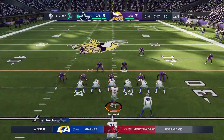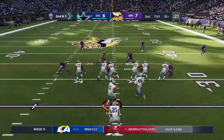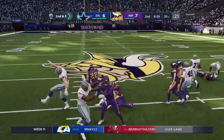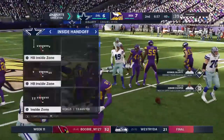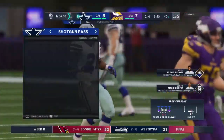Ball on the 30. They'll come up with a 2nd and 5. The give is to Elliott. And down he goes, but he takes it up to the 40. The handoff. It's a first down on a gain of 10. He's tackled at the 40.